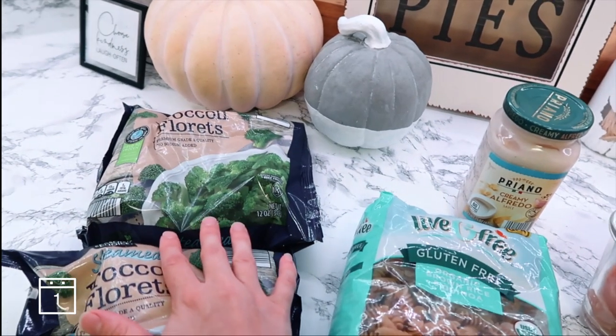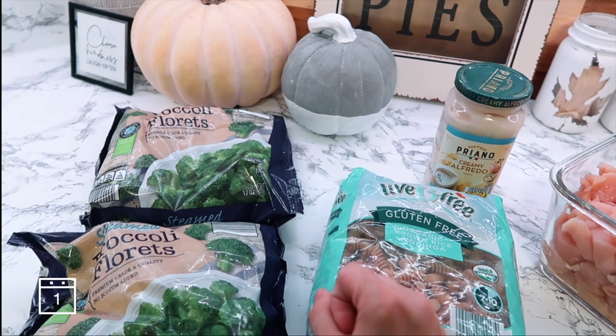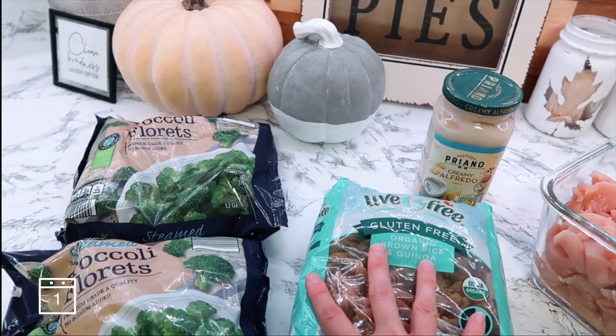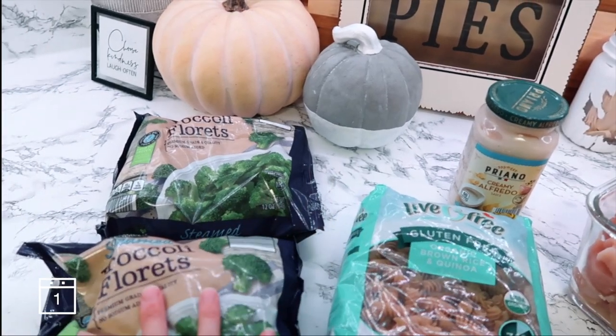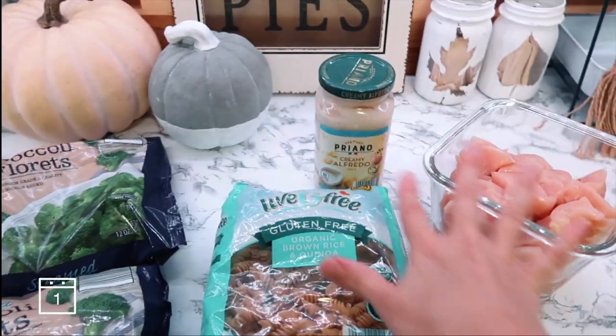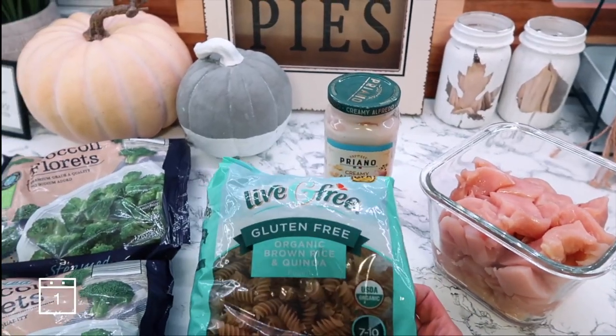And then I'm going to be making up some broccoli and adding butter to this. Since I eat keto most of the time, I probably will not be eating the pasta just because it's a little bit higher carb and I eat a lot of lower carbs. So instead of the pasta, I will just put these things on top of the cooked broccoli. And that's it, super simple, so let's get cooking.